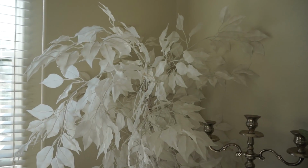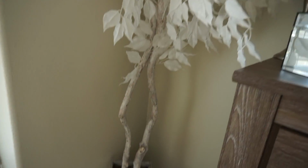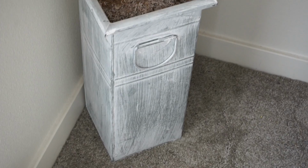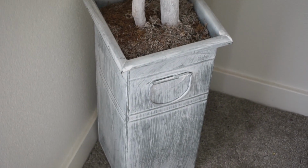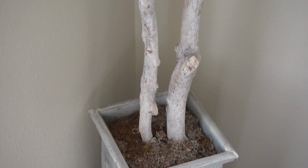And over in this corner, I have this big white tree, and I picked this up from Michael's. I love the rustic look of it with the white and the black chalk scratches, and it has some sort of fake dirt in here, and it's painted white.